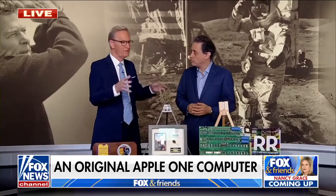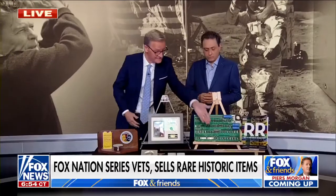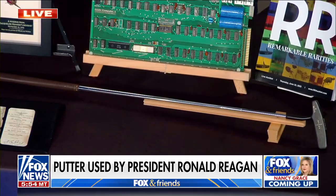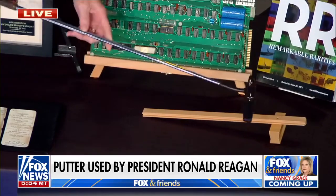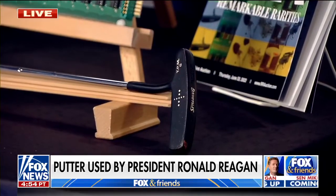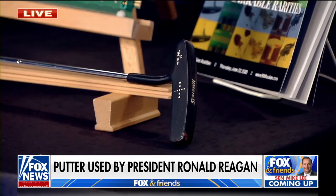The whole idea behind your series on Fox Nation is every one of these things has a story, and you tell the story. For instance, tell us about Ronald Reagan's putter and how you were able to verify that he actually used it. Well, this putter was brought onto Air Force One when Reagan was going to meet Gorbachev for the first time, the first Russian leader, and one of his aides had the golf club, and they wanted to break the tension. They're waiting to go to meet Gorbachev, and Reagan uses this putter to golf, to relax on Air Force One, and the guy that had it, he retained it. And this is all in the show. You get to learn everything about this golf club and how we know it's authentic.